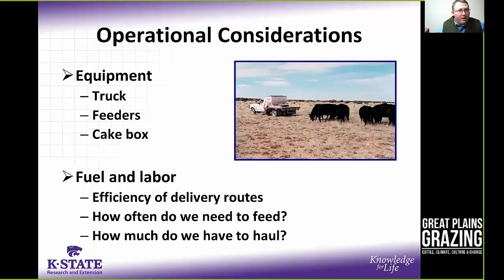For me, the key operational considerations that we have to evaluate, especially as we begin to look at maybe a new supplement or a byproduct that we haven't fed before, is what equipment do we have on the operation? Especially here in Southwest Kansas where I'm at, most of our cow-calf operations might have a cake box and a bale bed. They may not have a feed truck if they wanted to handle a wet product. They may be in a location where simply getting large equipment back into it isn't feasible. Other operations may have a tractor, a mixer box, et cetera. So there's a lot of different resources that each individual operation might have and might be able to use to their advantage that might make them able to use one supplement type over another.